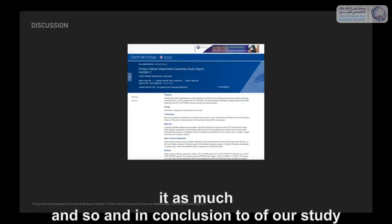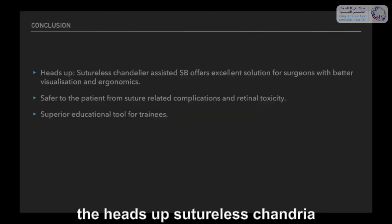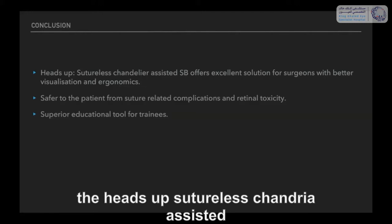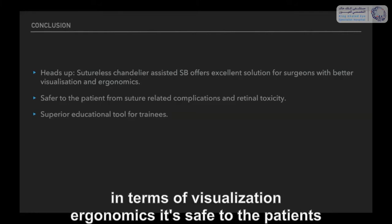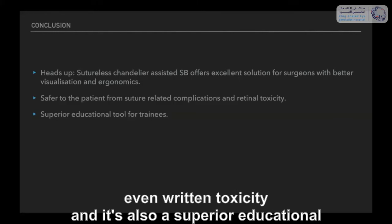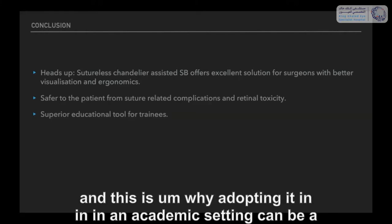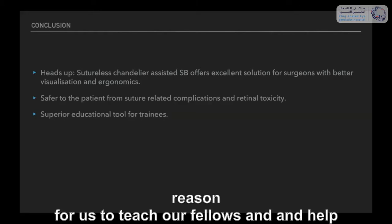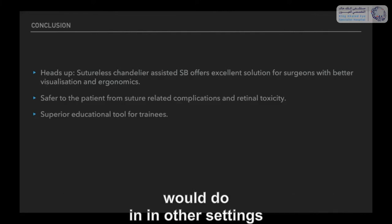And so in conclusion of our study, the heads-up sutureless chandelier-assisted scleral buckle offers an excellent solution for a surgeon in terms of visualization and ergonomics. It's safe for the patients from suture-related complications and even retinal toxicity. And it's also a superior educational tool for trainees. This is why adopting it in an academic setting can be a reason for us to teach our fellows and help them adopt scleral buckling more than they would in other settings.